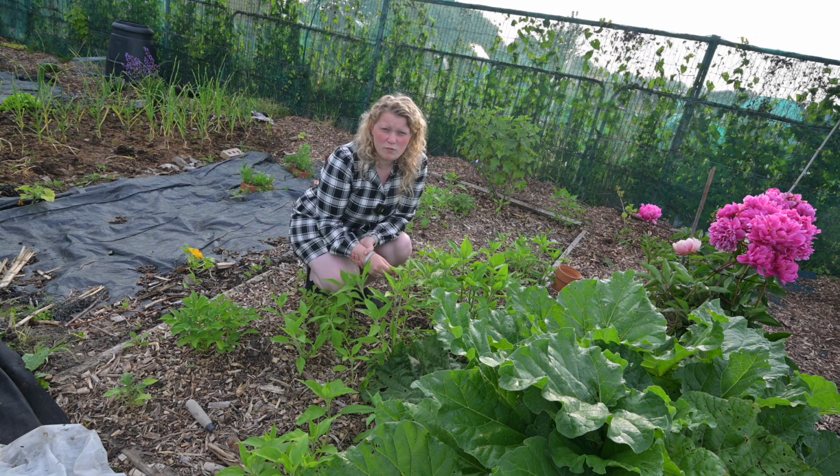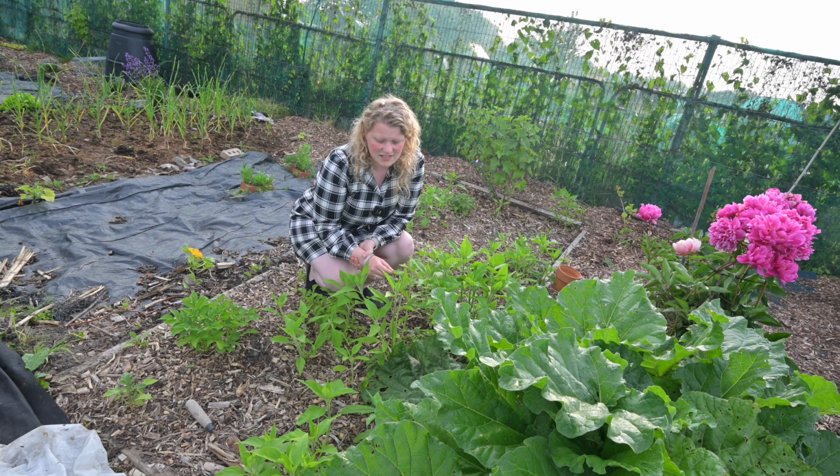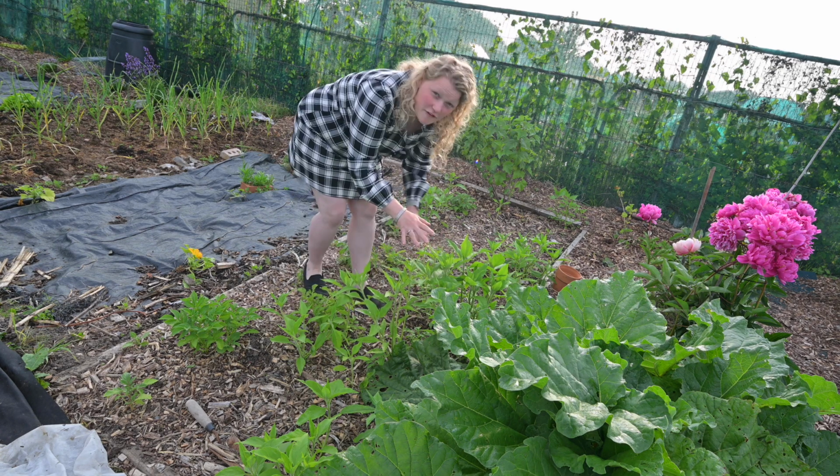You can make them into a soup, but it does discolour, so you have to put a bit of lemon juice in them. They're lovely. This is something that I grow to indulge my sort of childhood flavours. I really love them. They're very abundant though.